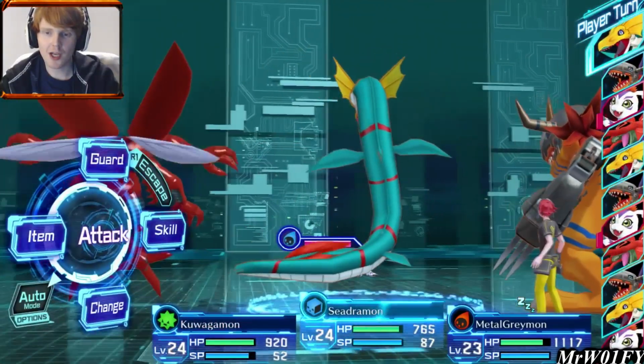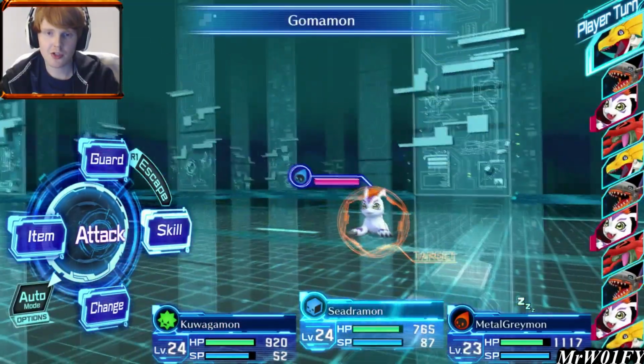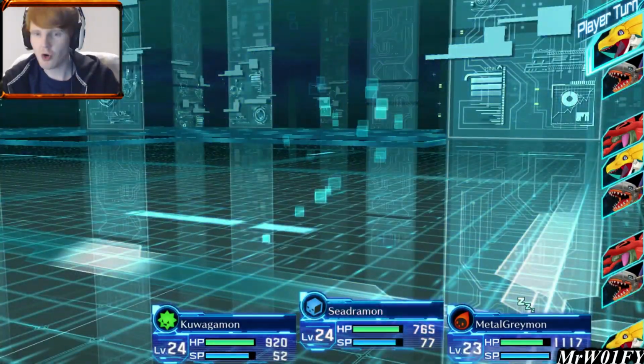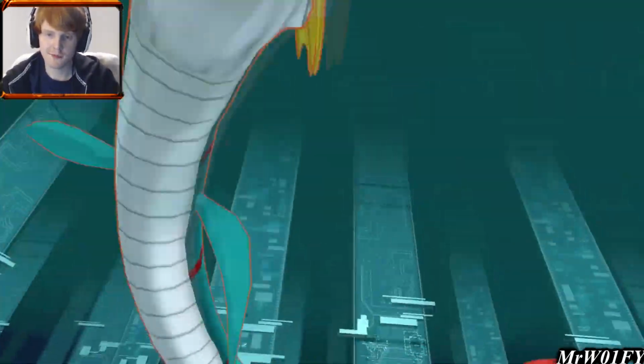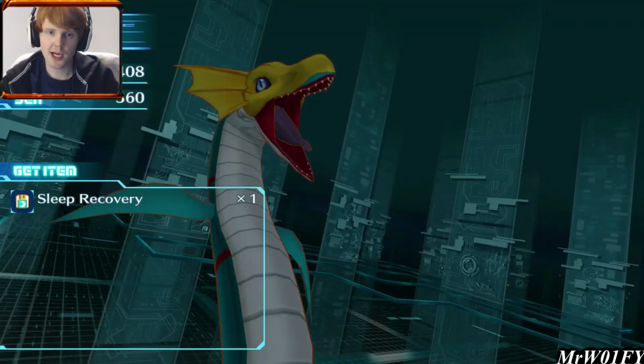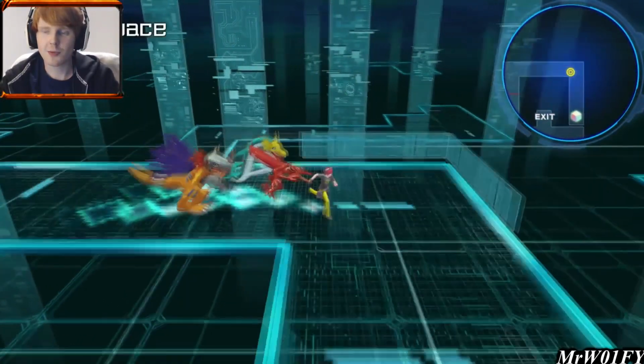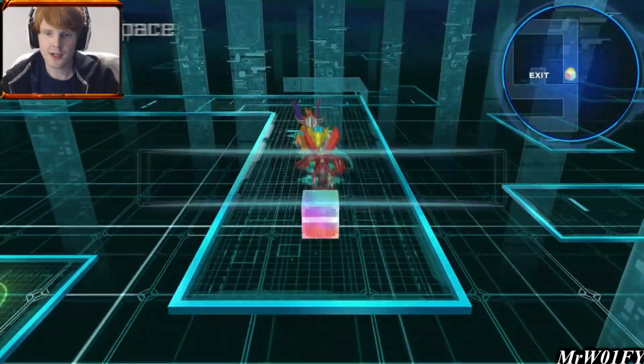Siegmon can actually wake up Metal Greymon, but I mean, yeah, let's just kill this guy in the battle. So as long as this doesn't miss, we will be on our way. Nice. How much do we actually get? Yeah, I mean, it's okay XP, right? It's not amazing though.